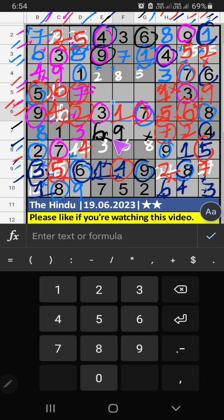In the seventh row, only one number is remaining: 5. 5 is confirmed here. Column G, we have 2 and 5. So 2 and 5 can't come in this cell. It will be another 2 cells. Column F, we already have 5, so 5 can't come in this cell. 5 is confirmed here. Then 2 is here. Then in the second grid and fourth row, only one number is remaining: 8. 8 is confirmed here.